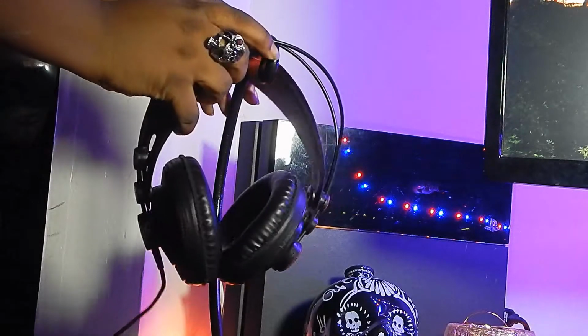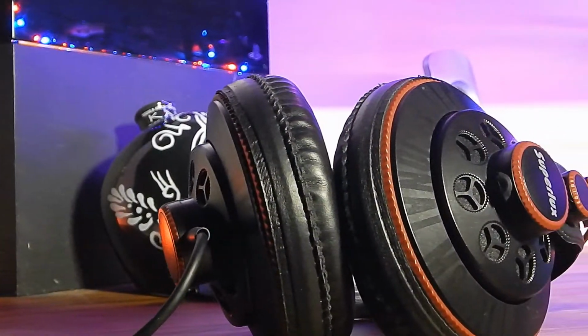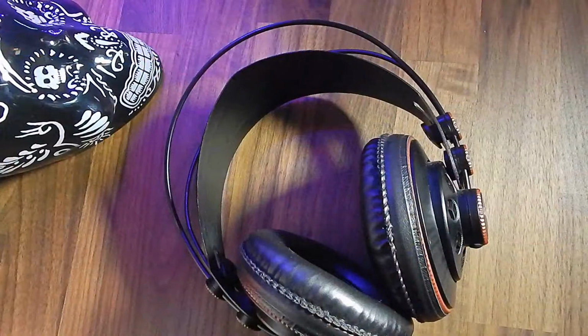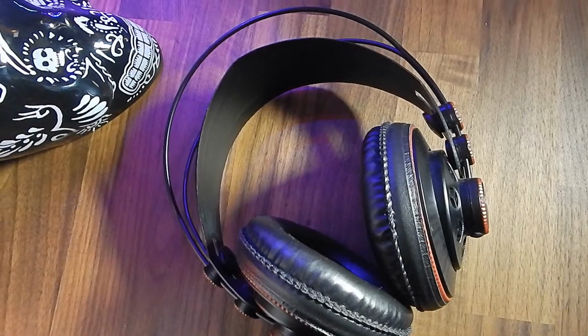Starting from the left side, I've got the same headphones I'm using right now to edit the video, the Superlux HD681. Now I got these based on a recommendation from Tech Syndicate. I wanted something cheap, but also good enough where I could game and edit videos with. After a couple of hours, they do get a little warm on your ears due to the clamping nature, but overall, comfort is a 7 out of 10.